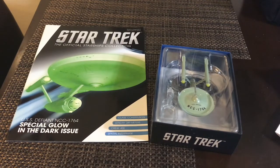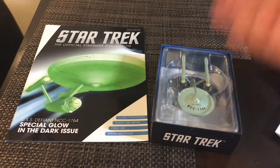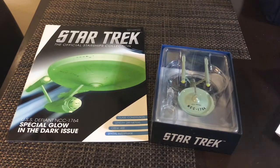But this is the Defiant as it appeared on the original series, and following that on Star Trek Enterprise and in A Mirror Darkly Parts 1 and 2. But the only difference is this one glows in the dark. And I've seen it and it's awesome. But before I get to that, let's just get to the magazine.